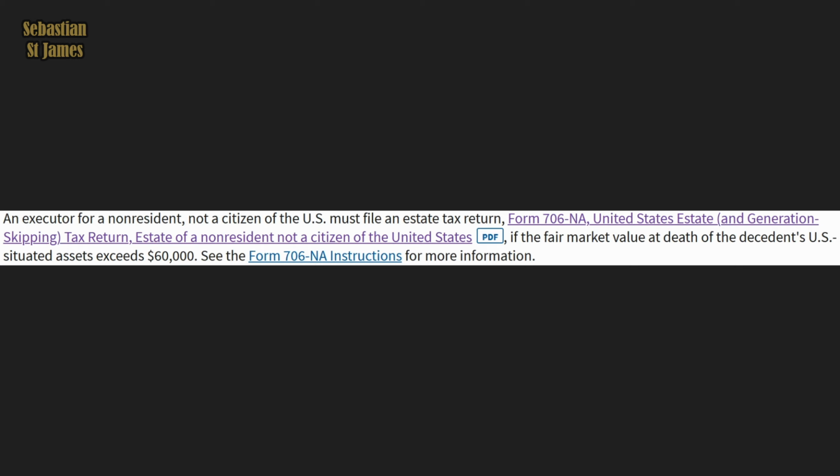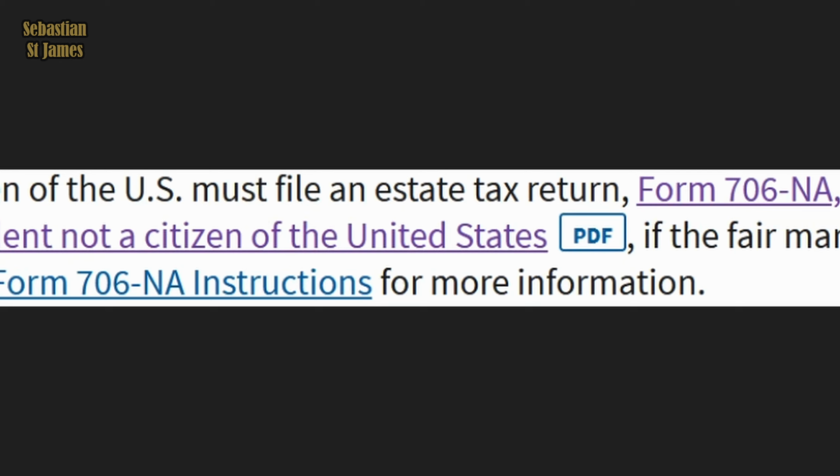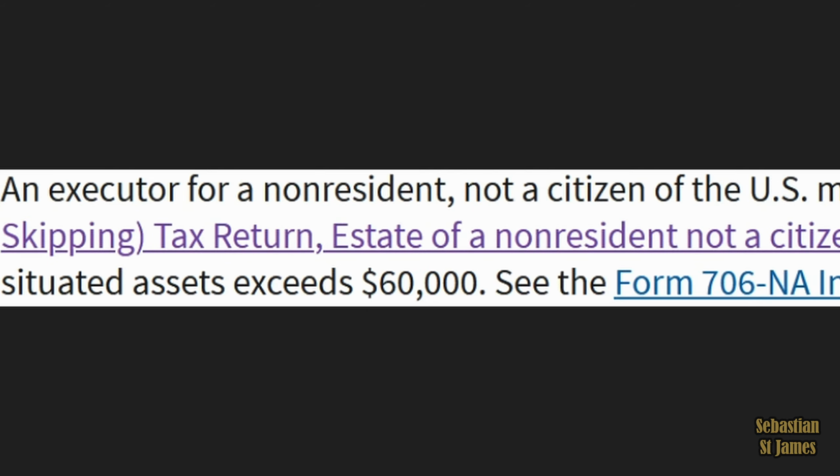An executor for a non-resident, which is what you would be, not a citizen of the US, must fill in an estate tax return. That's the form 706-NA, if the fair market value at death of the decedent's US situated assets exceeds $60,000. Oh, I just give up. Buy the Australian domiciled one, right?